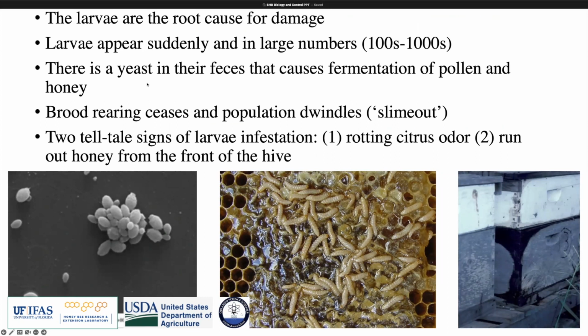So this yeast is called Kodamaea ohmeri, K. ohmeri, and it's here in the bottom left. When this yeast interacts with the sugar and the pollen and the honey, particularly the honey, it causes fermentation, and this fermentation releases a chemical compound, which is actually one of the honeybee alarm pheromones, isoamyl acetate.